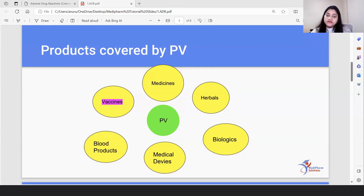And then PV also covers the biologics. Now, the biologics are anything engineered from living matter. So biologics are medical products made from living organisms, such as cells or tissues, that are used to diagnose, treat, or prevent disease. There are several types of biologics, like monoclonal antibodies, vaccines, blood products, cell therapies, and gene therapies. Biologics are regulated by health authorities like the FDA and the EMA, the European Medicines Agency, and their approval process is often more complex than that of traditional pharmaceuticals.